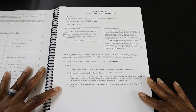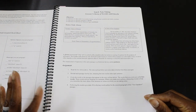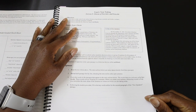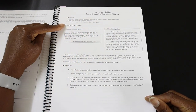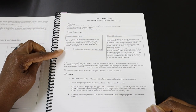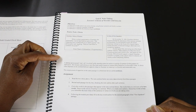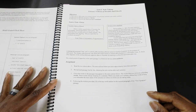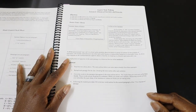All right, so then you have the first lesson, unit 1, which looks at note taking, and from the Progym system, it is looking at the chreia, and they have the objectives that they have to do. Then they have source text, and all of the source text that they would need for this book is in here. They don't need to have any additional books to do this. And it has a little bit of a definition of what a chreia is, right?